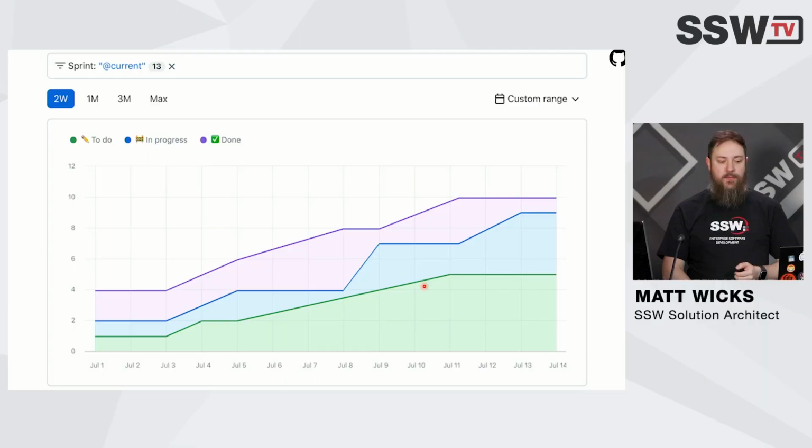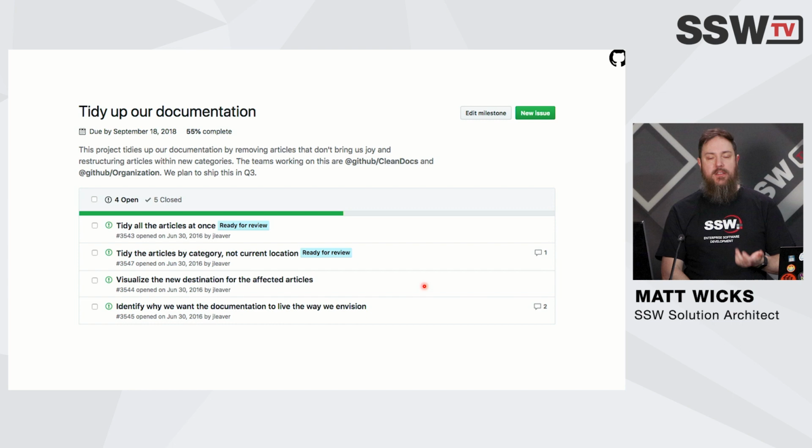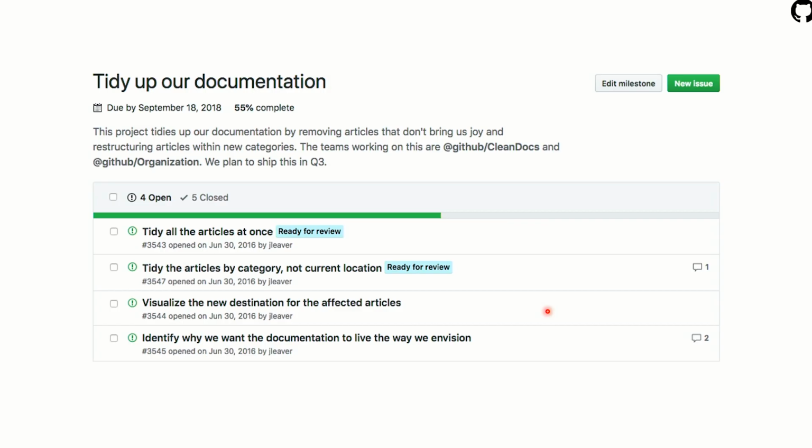In terms of roadmap planning, there's a feature called Milestones. It's been around for a while. You're able to define a milestone, give it a due date. It'll track the percent complete based off the number of issues that are assigned to it. So here, it's got a tidy up documentation and a description around what's happening, and you can see what's open and what's closed.